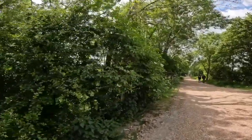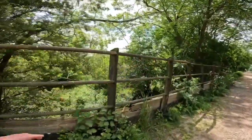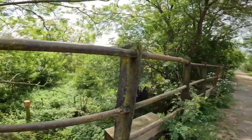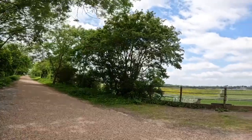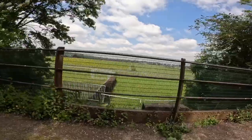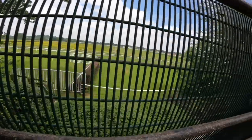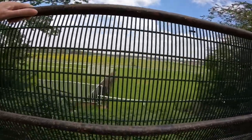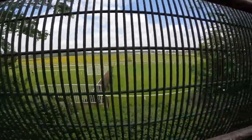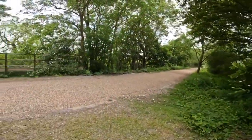Got a bridge here. Interesting. An accommodation bridge. Obviously, it doesn't go out onto the racecourse. Okay. Well, for what reason that was put there, I don't know. Access to somewhere, but it's now fenced off, which is strange. Let's see if we can have a look at it then.